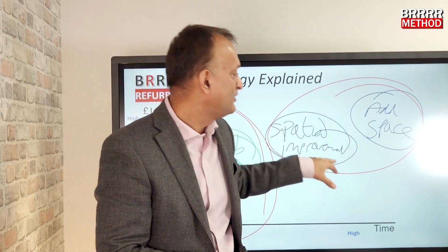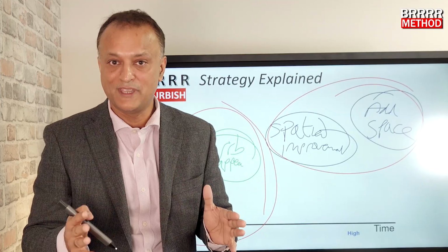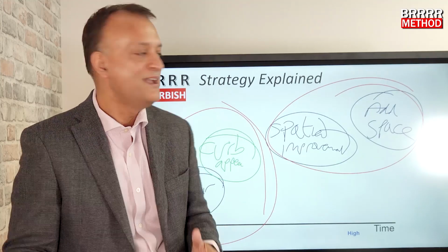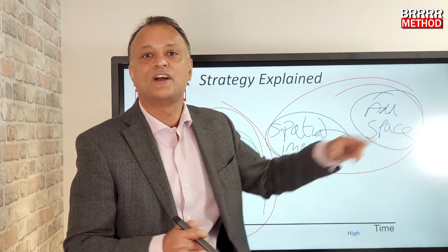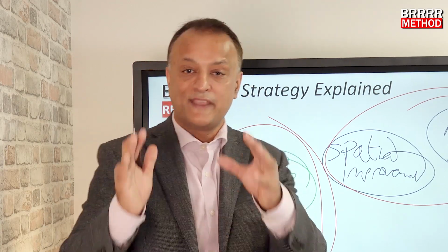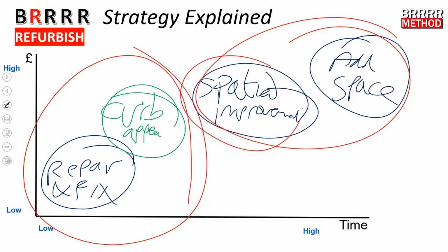Of course, doing these sort of strategies works best when you've owned the properties for a few years and benefited from some capital appreciation in them, so that these sort of renovations are more easy to finance. Of course, I should say that there are some circumstances where I would do this. I would do this in the spatial improvement as part of getting my property cash flow positive.